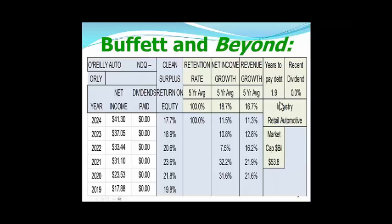Years to pay debt, this is Buffett's rule of thumb. And he says if a company takes all the money it's making and just uses it to pay off its debt, how many years would it take to pay off that debt? And his rule of thumb is 5 years. We want to see 3 years or less. And this company can pay off its debt in 2 years if it had to pay off its debt with all the money that it was making.